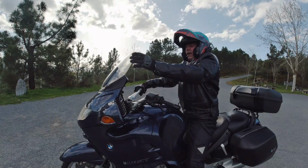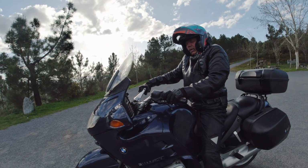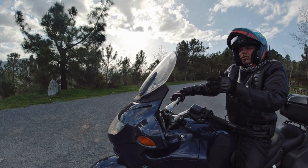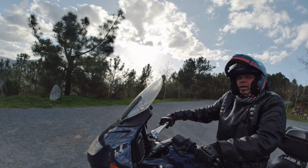It also has an adjustable windscreen. You can move it up and down to take the wind off you from here.